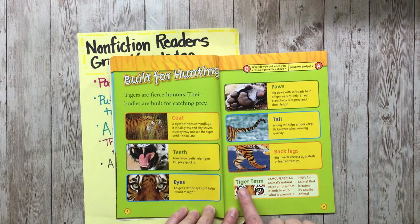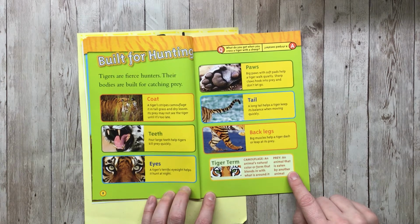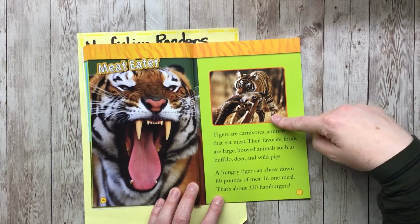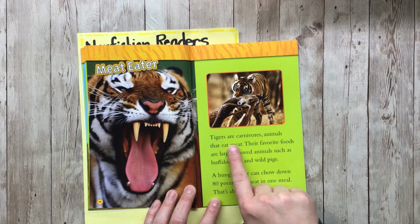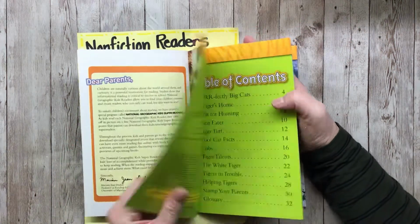The tiger term, which means kind of like a glossary on the page, a dictionary, and it tells us what camouflage is and what prey is. So camouflage is an animal's natural color or form that blends in with what's around it. And prey is an animal that is eaten by another animal. Oh, and this is talking about how they eat meat. And oh my goodness, it has an animal in its mouth. Oh, it tells us that tigers are carnivores and they eat meat, and then it tells us how much they eat. So this is going with each of these chapters.